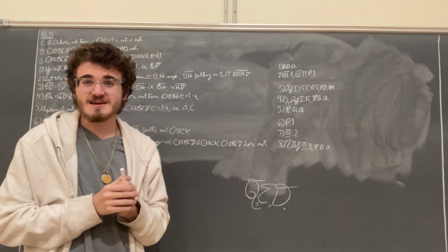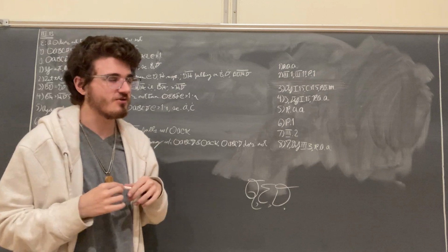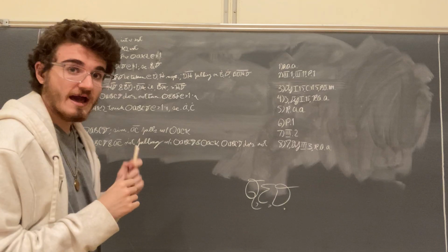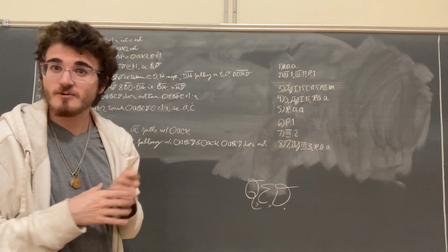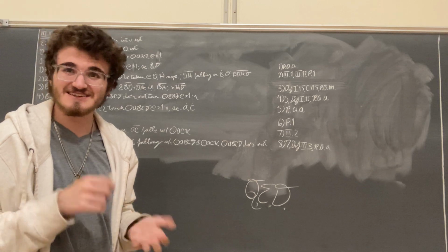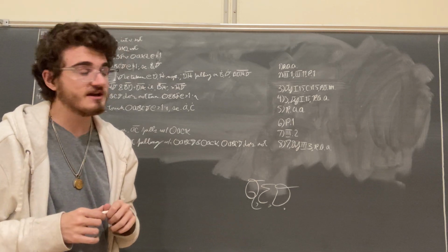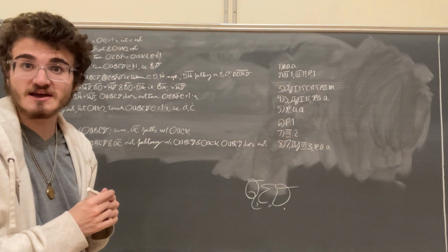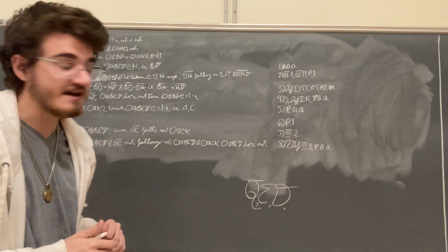Hello, this will be a demonstration of proposition 13 from book 3 of Euclid's Elements, which states that a circle does not touch another circle at more than one point, either internally or externally. We saw in the previous two propositions this difference of touching internally or externally, and so this proposition will tackle both cases and show that circles do not touch each other at more than one point in either case.